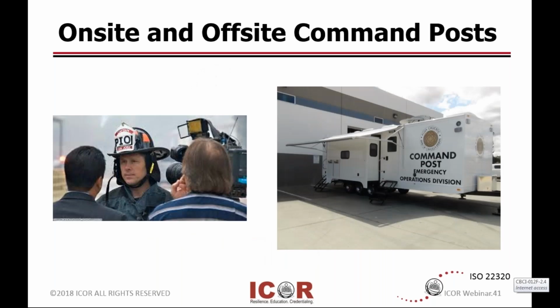I'm not going to spend much time on the fact that you need to have on-site and off-site command posts. Somebody needs to be aware of what's going on on site, and there needs to be people working off-site to also make decisions and manage that as part of the whole incident command.